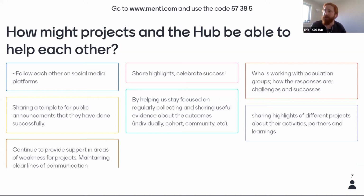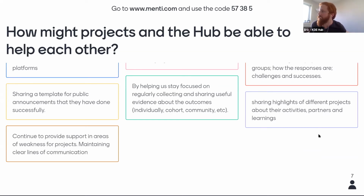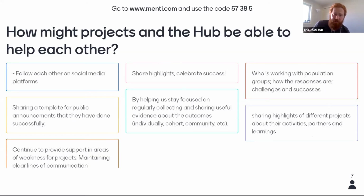By helping to stay focused on regularly collecting and sharing useful evidence about the outcomes, so individually, cohort, community, etc. Sharing highlights of different projects and about their activities, partners, and learnings. Continue to provide support in areas of weakness for projects, maintaining clear lines of communication. And just a couple from the chat: reposting each other's social media accounts, use of consistent hashtags on social media. For example, we could do one hashtag CYMHP or hashtag MHP innovation to promote the initiative, and also share distribution lists with each other.